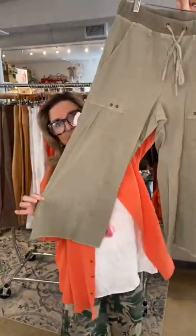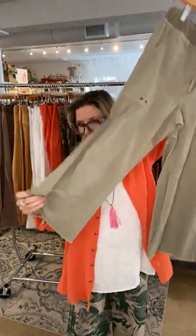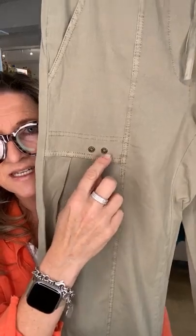They come extra small through extra large. It is an ankle length. It's fitted through the waist, flares out at the bottom. It has a very delicate feather edge, and it has this adorable tuck here about mid-thigh. We love the grommet detailing on the pocket.